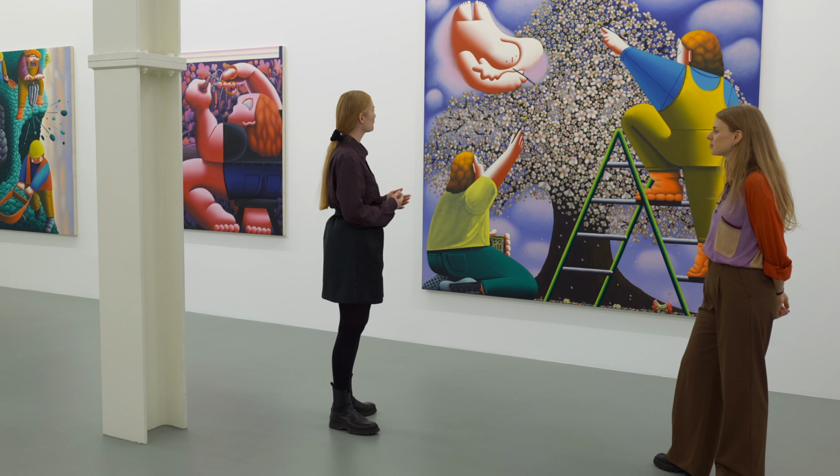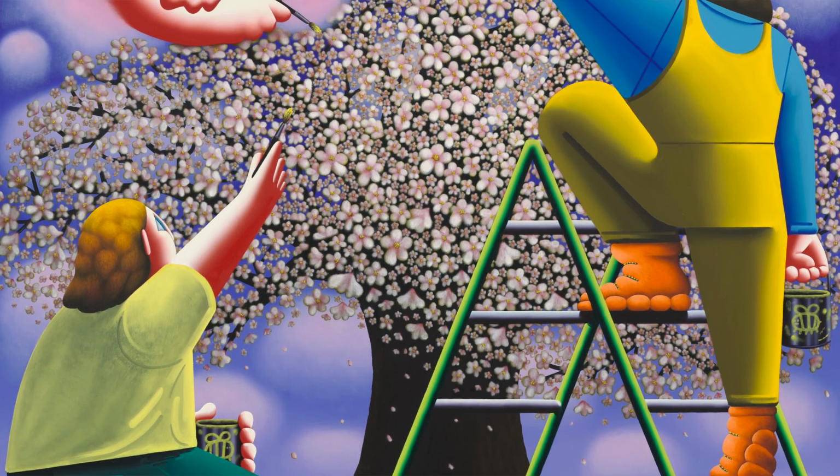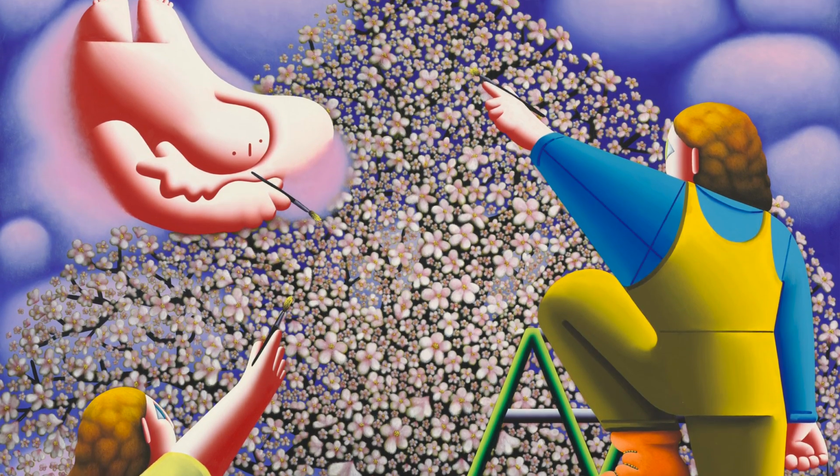We see a tree full of beautiful blossoming flowers, and then there is a man painting with honey the little details onto these flowers. What is the narrative behind it?